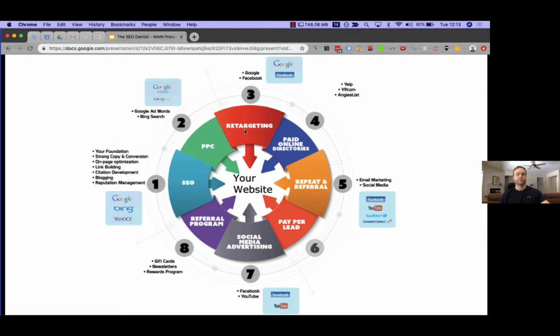Retargeting, this is when people come to your website once, you can actually follow them around the web and retarget them and have them come back. So I'm sure you've experienced this sometime. Maybe you were shopping on some kind of online e-commerce website for some shoes or a pair of pants or something like that, and then you click away and you go to a news website and then you see those pants following you around.